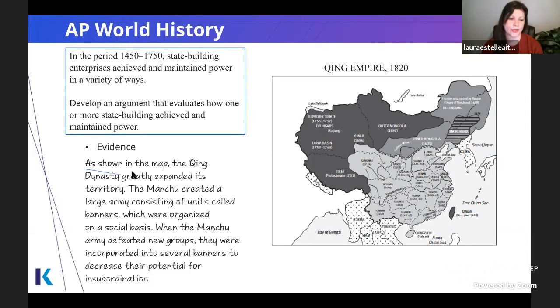Okay, here's a great piece that you can include in your answers on the test. As shown in the map, or as stated in the passage, or as depicted in the image. It's not a lot of words, but it packs a punch. You are showing the grader, hey, I actually looked at what you gave me.